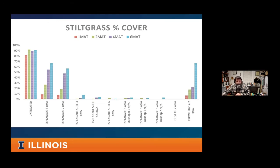You can see the untreated there on the left. Stiltgrass quickly rose to 80% cover and stayed between 80 and 92% cover pretty much throughout the entire growing season. So all of these reduced the stiltgrass, some more than others. And you can see down here, between the Esplanade Sure and all the way to the Oust, all of those looked fairly effective at controlling stiltgrass. It kept stiltgrass below 10% throughout the year.